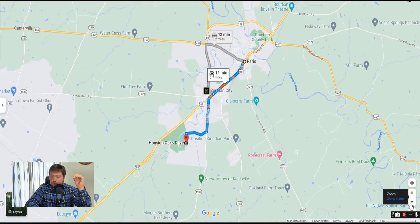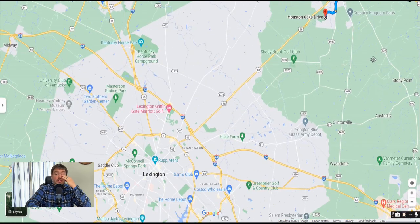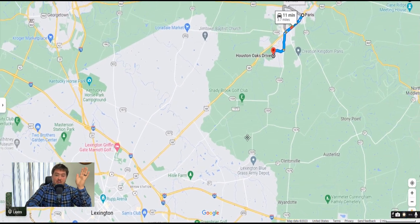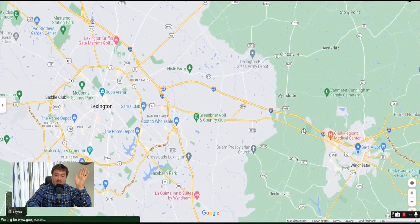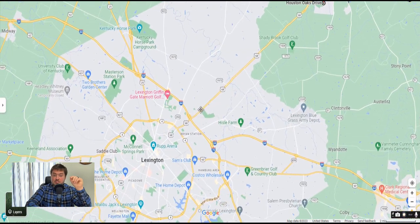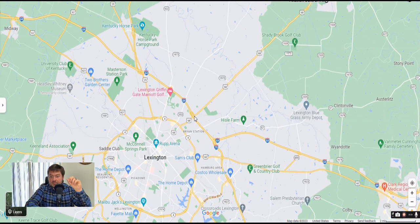You know, we live over here in Winchester and we got the nice highway that'll get us all the way in there relatively quickly. So that's pretty cool. But this road, like I said, it's a really easy drive. I mean, it's a straight shot. I mean, 20 minutes from the highway at that point. So once you get there, you can go anywhere. You can get to Richmond, you can get to Louisville, you can get to Cincinnati, or you just got to go to Georgetown. But Georgetown, you're going to take this road to get to Georgetown. But that's Paris kind of in a nutshell.